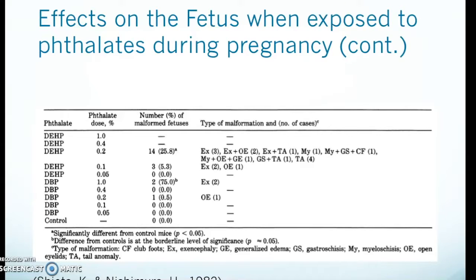This is another table from the same paper that displays the effects of phthalates that occur in fetuses that survive the pregnancy. One specific line I would like to point out is the DEHP 0.2% dose, which would expose mice to 410 milligrams per kilograms per day, but humans at 0.104 milligrams per kilograms per day. At these lower levels of phthalate exposure, the number of malformed fetuses are statistically significant.